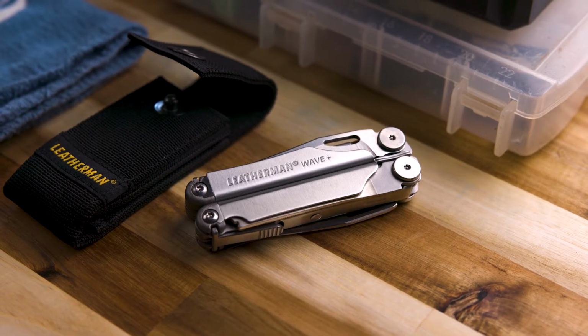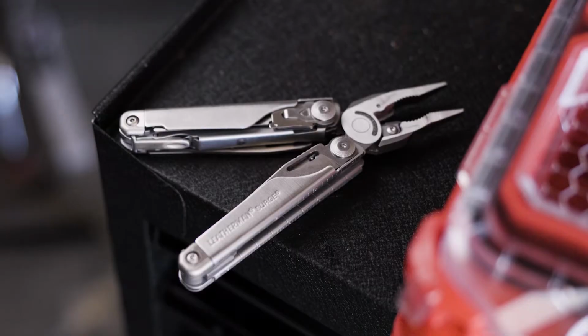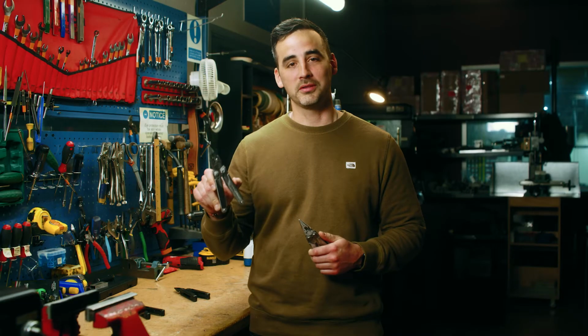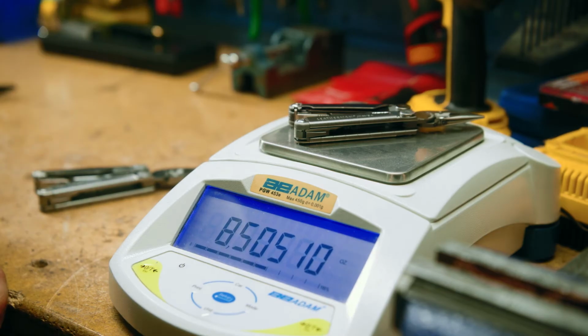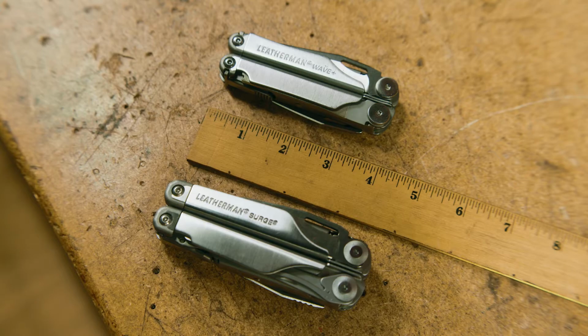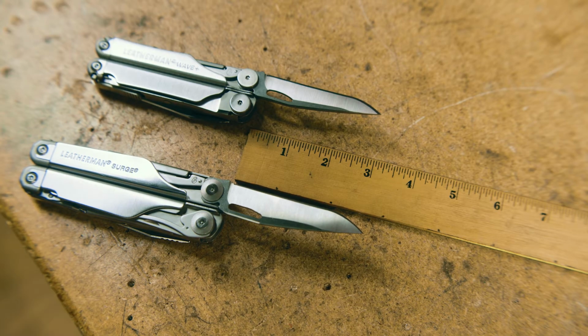Wave was originally introduced in 1998 and became one of the greatest multi-tools of all time, while Surge was introduced in 2005 and quickly established prominence as the king of multi-tools. Surge is roughly about 30% larger than the Wave. Wave weighs in at 8.5 ounces, while Surge weighs 12.5 ounces. Closed length for the Wave is 4 inches. On Surge, it's 4.5. The blade length on Wave is 2.9 inches. On the Surge, blade length is 3.1 inches.